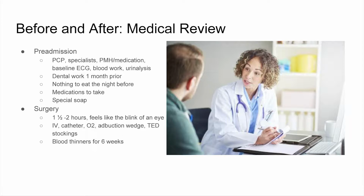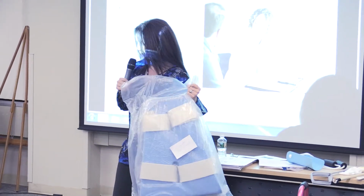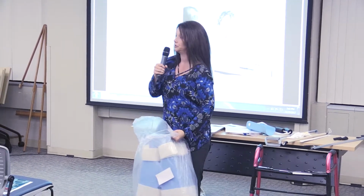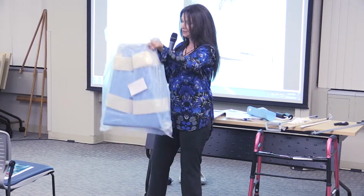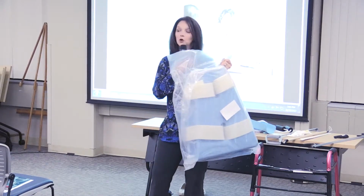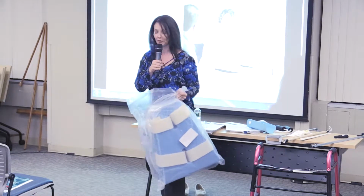You're also going to have an abduction wedge. This is your abduction wedge. You're going to be sleeping with this, okay? When you wake up, it will be attached to you, but we're gonna give you a little bit more leeway as the days go on in the hospital. Okay? And so this is another pillow that we use to prevent you from dislocating that hip. Okay?